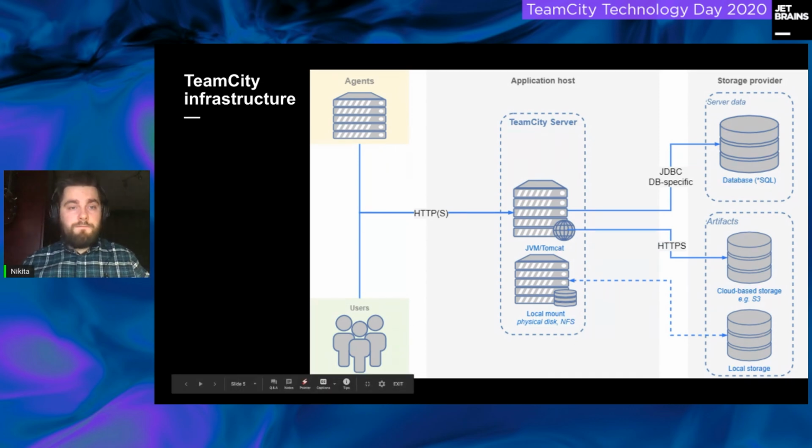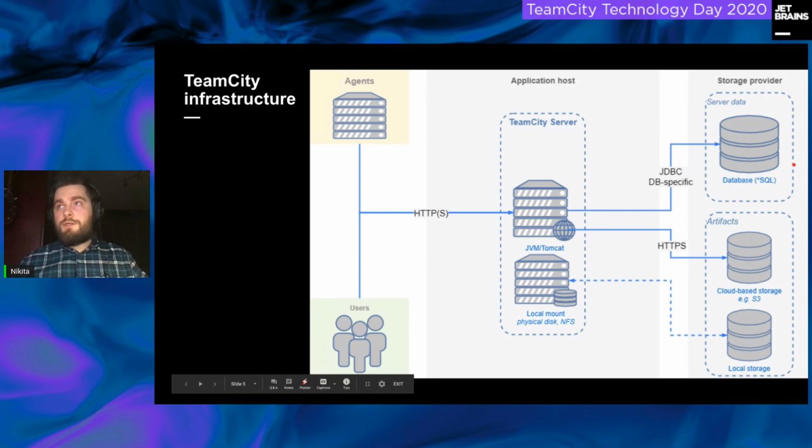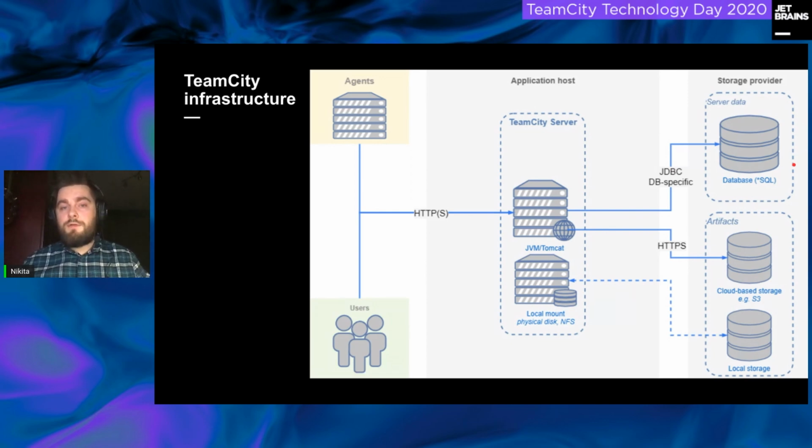It utilizes locally mounted storage for logs, for project data, for plugins, for caches. All of this could be an NFS mount. Of course, performance should be taken into consideration, because storing caches on network attached storage is not always a good idea. Also a critical part of the whole application is the database, which TeamCity uses a JDBC driver to communicate with, an external SQL database, which can be MySQL, Microsoft SQL Server, or PostgreSQL.